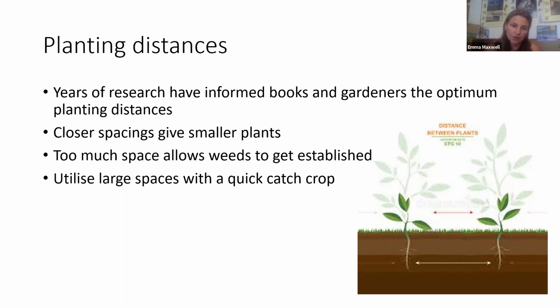Sometimes that's a good thing, because if you put your cabbages 45 centimeters apart, you will get nice big headed cabbage. But for most people, that's far too big to deal with. They can't eat a whole cabbage in a week. So putting them closer together will give you smaller heads of cabbage. That's something to consider.